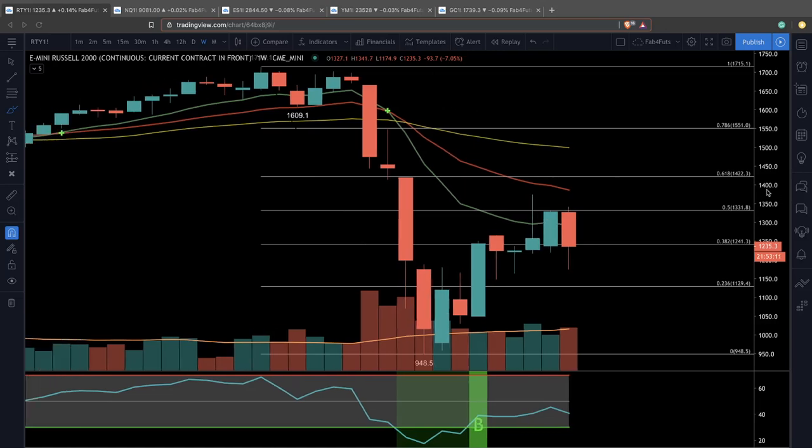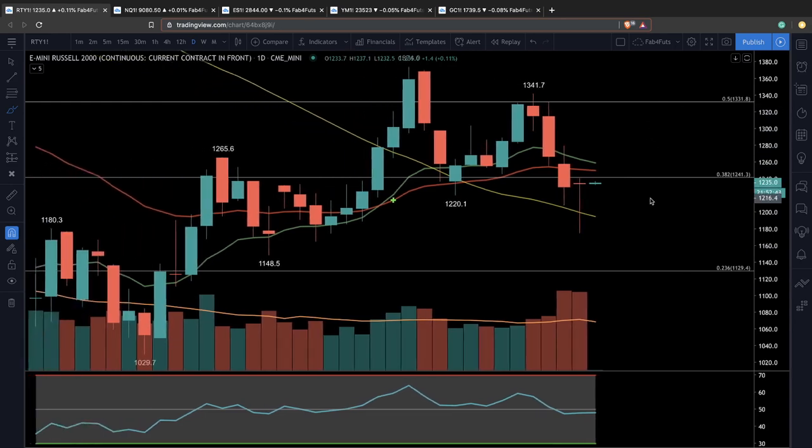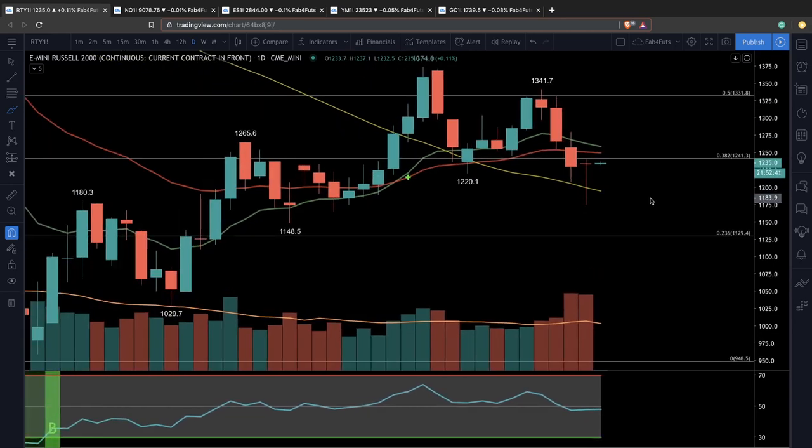We started out the week discussing Fib retracements, drawing the Fib retracement from the all-time high in January of this year to the low that we found in March, and how these levels are coming into play. We rejected at the 50% Fib retracement at 1331, and when we zoom into the daily, we can see that we are now below the 0.382 resistance of 1241. So I'm leaving these levels on my chart as key trading levels to watch, monitor, possibly add shorts or longs.